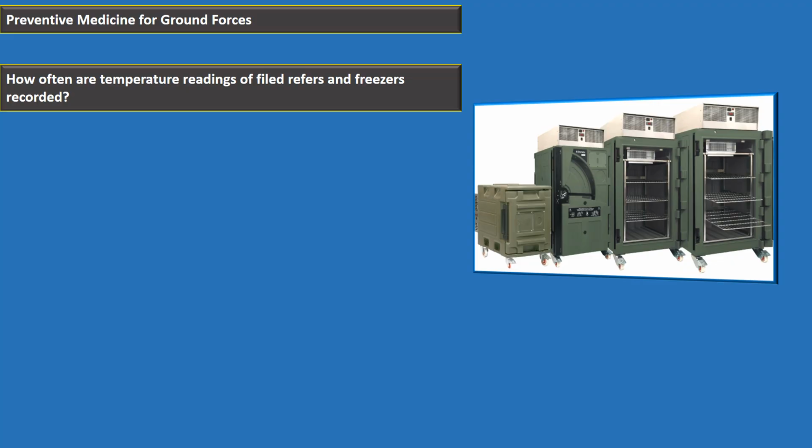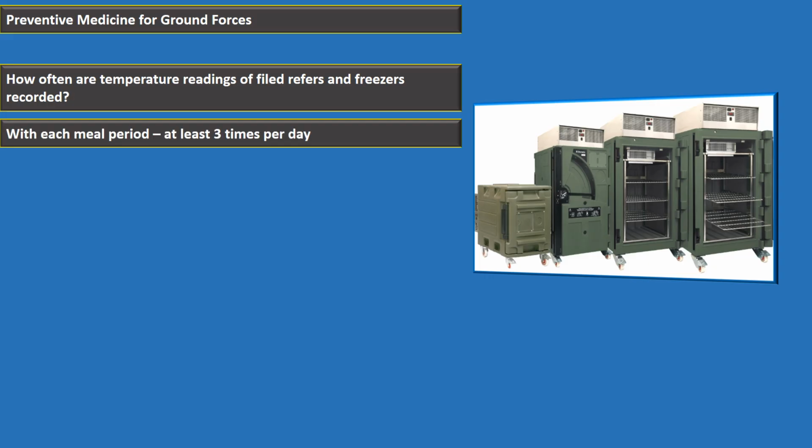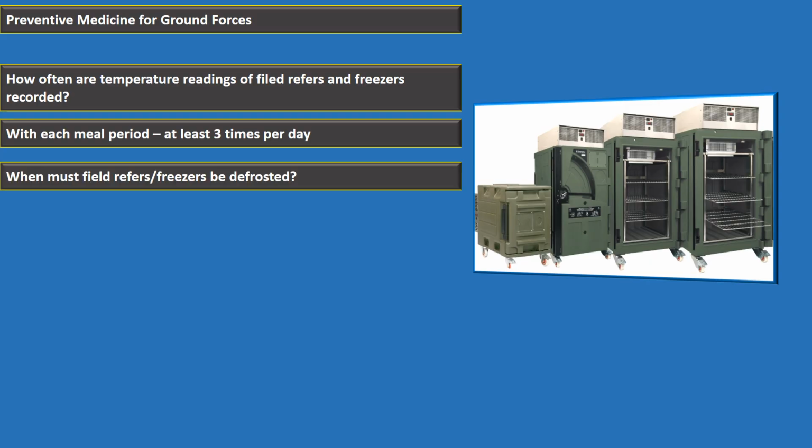How often are temperature readings on filled refrigerators and freezers recorded? We got to do that with each meal period, or at least 3 times per day.